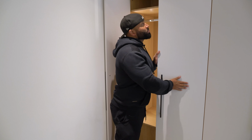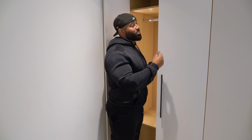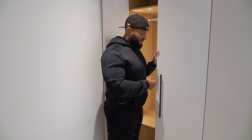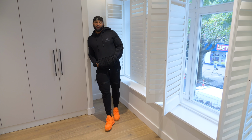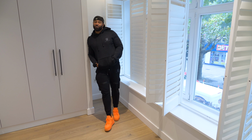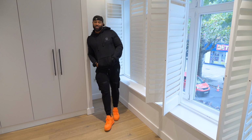Internally, we have a white oak finish, and the doors are a sprayed pale grey purple colour. Well, at least I think they are anyway. And again, we have the black powder coated finish ironmongery. In the bedroom, we share all the same interior design features as the living area. So let's have a look at the bathroom.